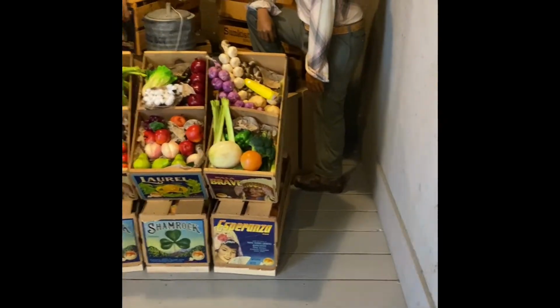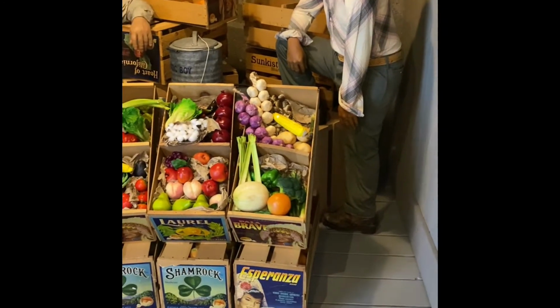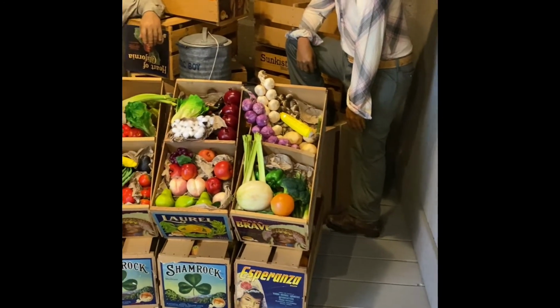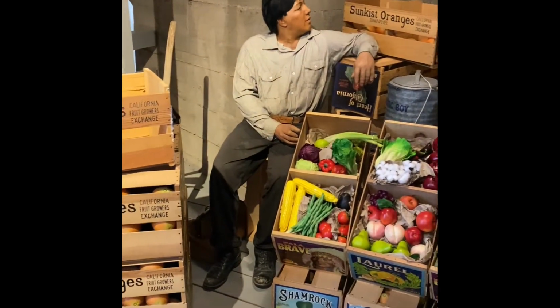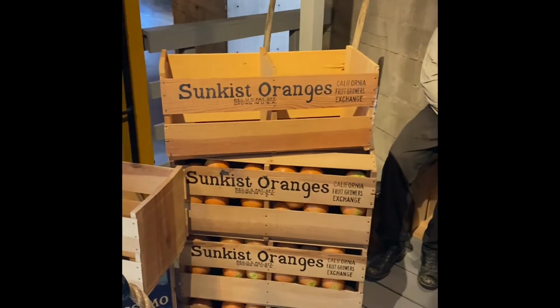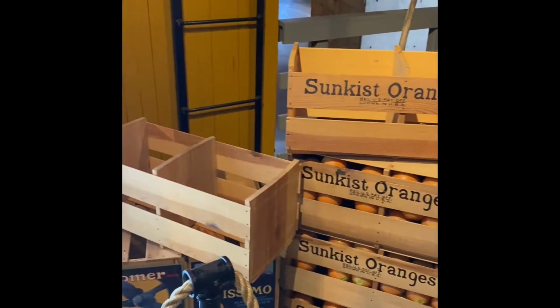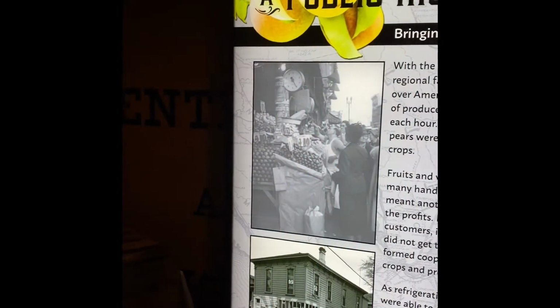This is the refrigerator truck where they ship produce across the country. Look at all the fruits and vegetables. See all of the fruits and vegetables in the crates? They use this car to go across the country to deliver it to people.